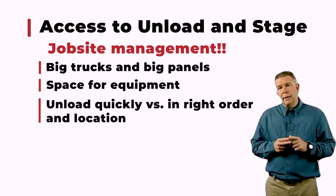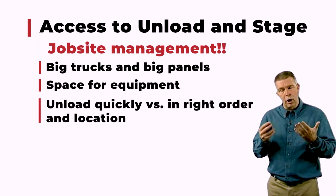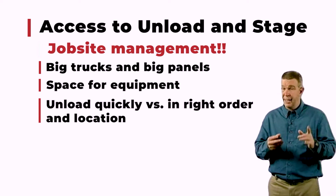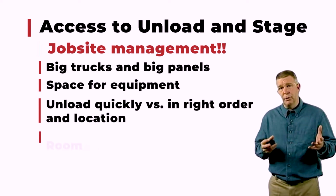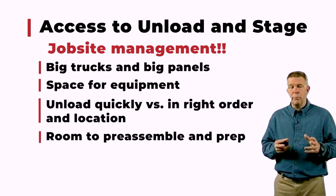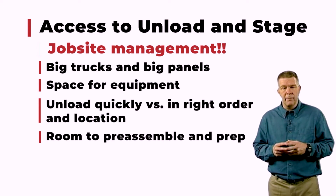Make sure that your truck can get close enough to that foundation that your panels can be offloaded and set close to that foundation so you have good access to them to get them moved around. Again, you have to look at the size of the panels and how much room you need to spread out in order to pre-assemble and put panels together. Room to pre-assemble and prep is absolutely critical, and it's not something that you should take lightly.